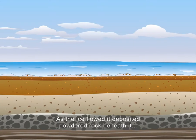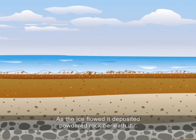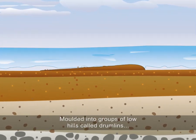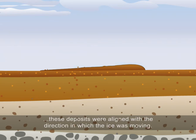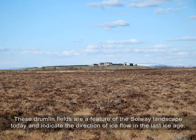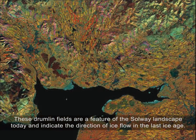As the ice flowed, it deposited powdered rock beneath it, moulded into groups of low hills called drumlins. These deposits were aligned with the direction in which the ice was moving. These drumlin fields are a feature of the Solway landscape today and indicate the direction of ice flow in the last ice age.